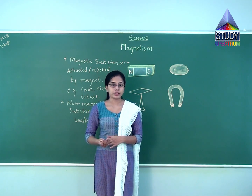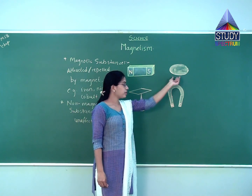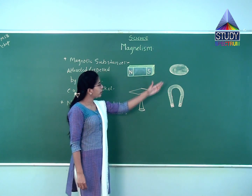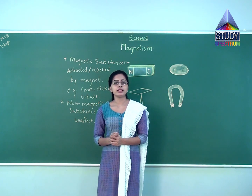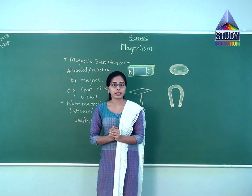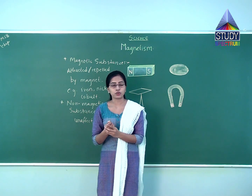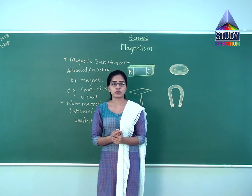We have different kinds of magnets. You can see here, this is the bar magnet. This is the disc magnet. This is the horseshoe magnet, and this type of needle is a magnetic needle. So there are four different shapes of magnets available in the market. Now after this we will learn the properties of magnets, more about how a magnet applies force, how substances are attracted towards the magnet, and there are many more properties of magnets that we will study.